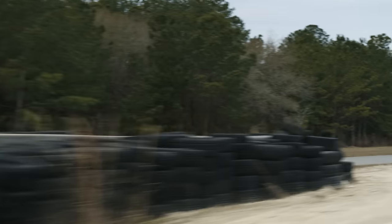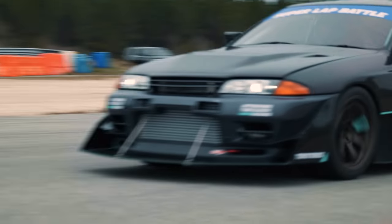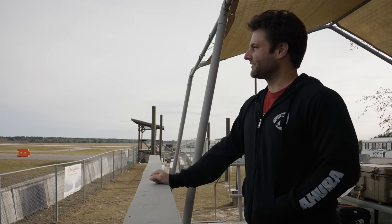I don't want to get in it, I'm gonna love it. I don't even want to drive it because I'm gonna love it. I'll just stay over here.